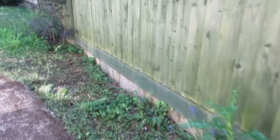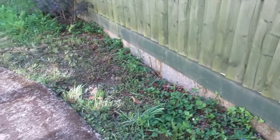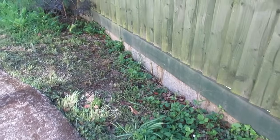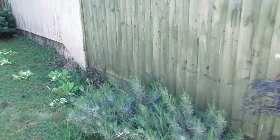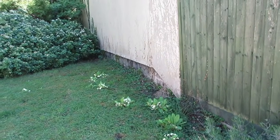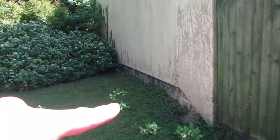Over here we get lots of snowdrops, a really nice sort of carpet of snowdrops come up there, but we'll try and put something else in there as well, and then they can just sort of work their way through. And then I've got more lavender over here at the end of the fence, and then it sort of just goes over along the side of the next door neighbour's garage.